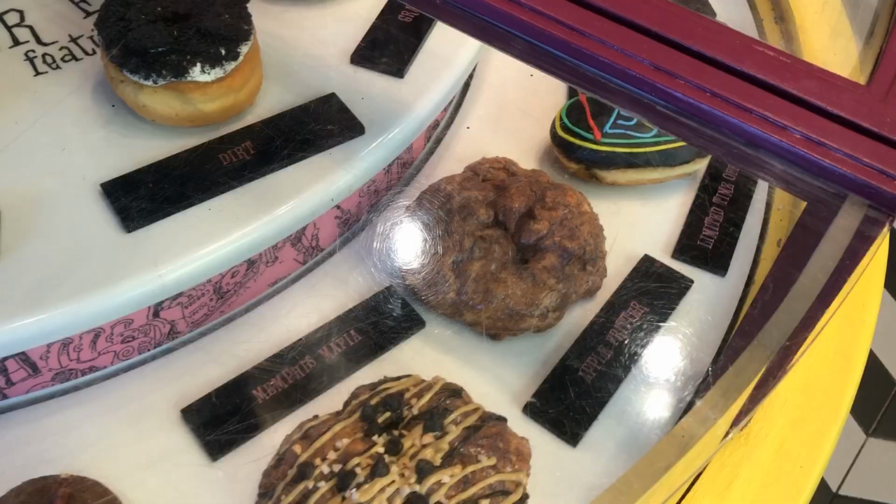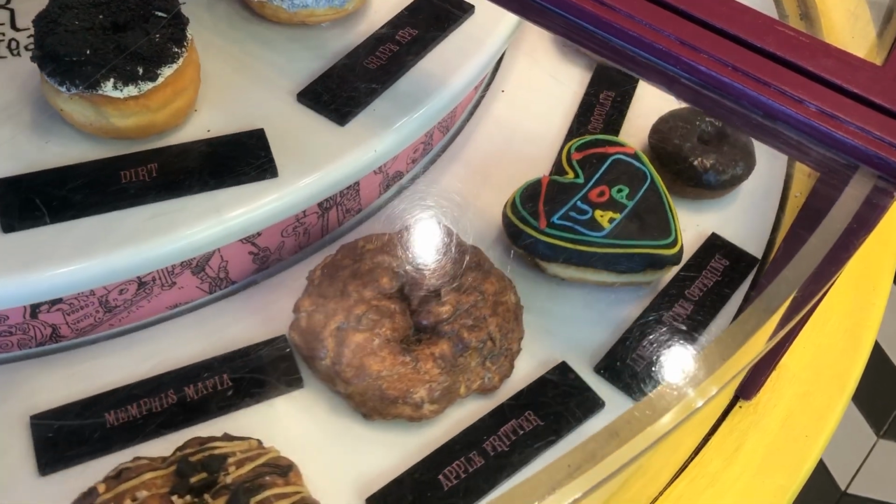Our first stop is Voodoo Donuts right outside of Universal at City Walk, and they have a Universal pass holder special donut. So we're gonna go check it out. Don't know if we're gonna eat it yet, but we're gonna check out what it includes. There it is, the new donut.